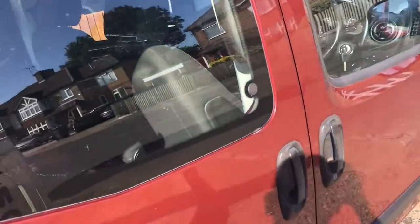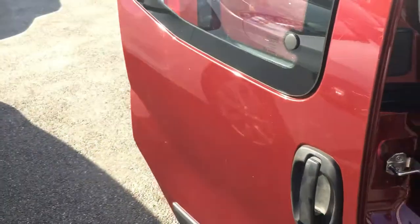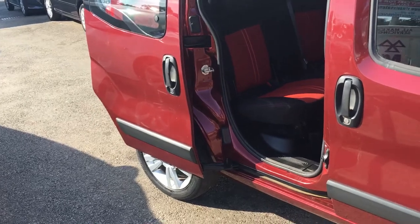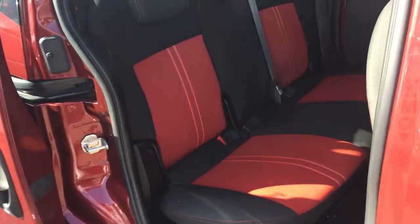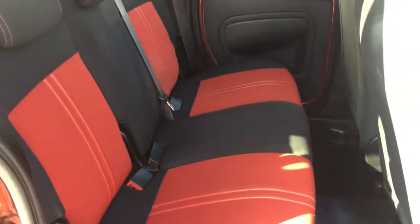Side doors here, they slide. Which makes life very easy for anybody to get in and out. Rather funky interior here. Has two keys as well, if I haven't mentioned that.